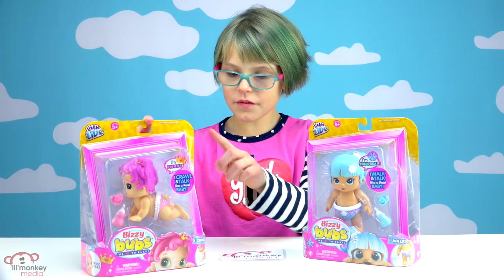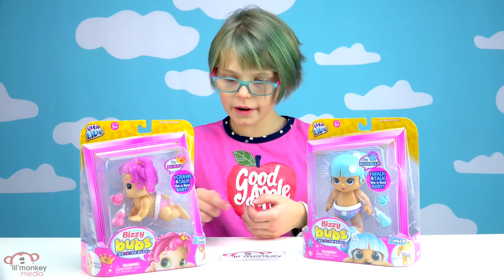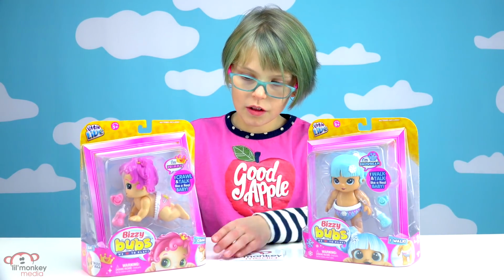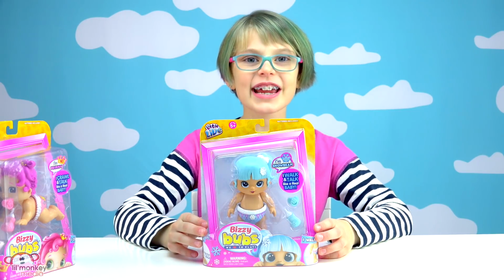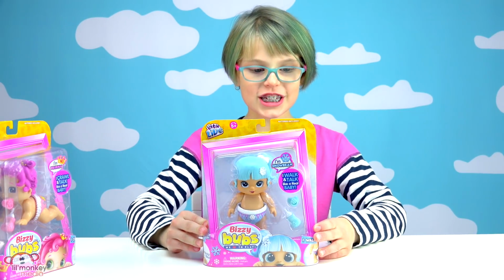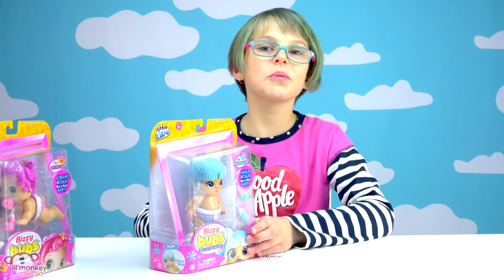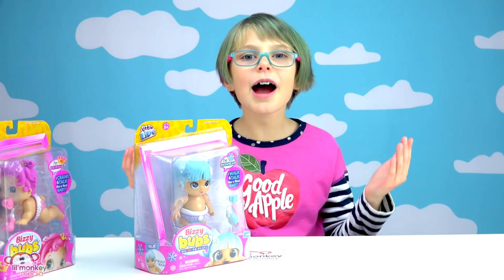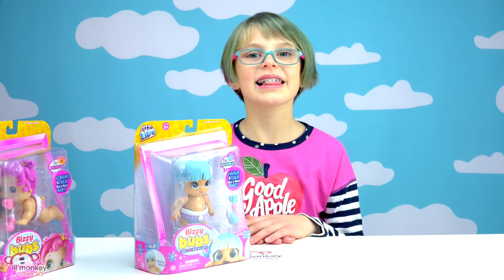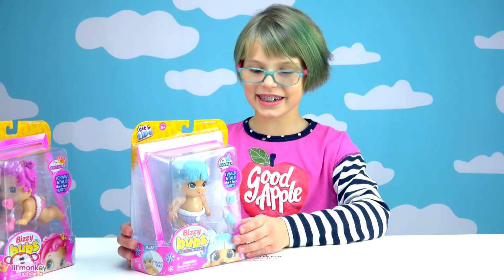So we have Primmy, and we also have Snowbeam, and Snowbeam can walk, and Primmy can crawl. So the accessories that they come with are a pacifier and a bottle for both of them. She's so cute, and look at her diaper, it's very snowy. No wonder she's called Snowbeam, because beam can mean like you're happy or joyful, so she must love the snow and be a really happy girl. Well, that sounds like a cute baby.